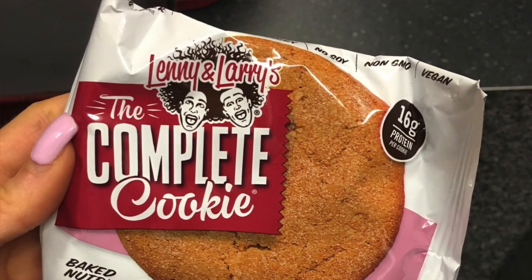So things like my favorite, Nutella, Skinny Cows, the complete cookies, the Snickerdoodle. If you have not tried them, oh my gosh, if you love cinnamon donuts, you definitely want to try these. They are amazing. But anyway, I will talk you through all that. I'll show you my meal plan and how I went about it. But I just wanted to point that out.